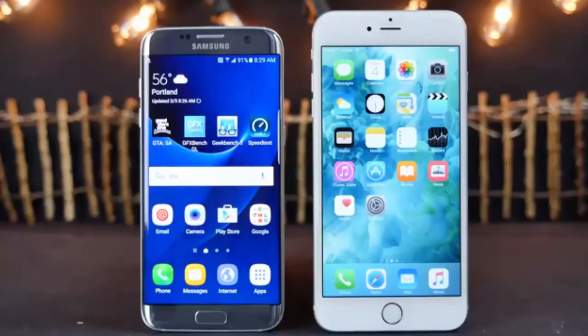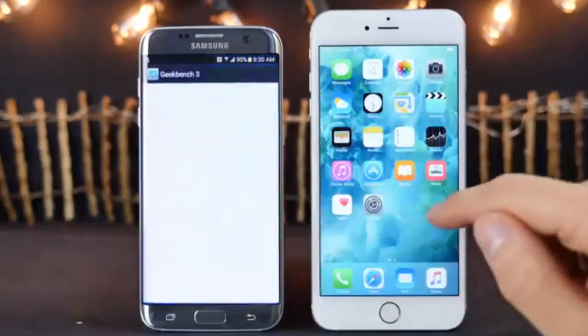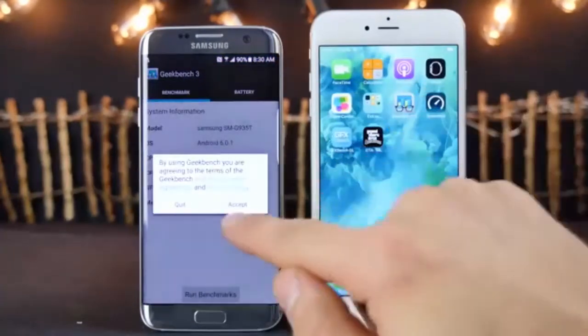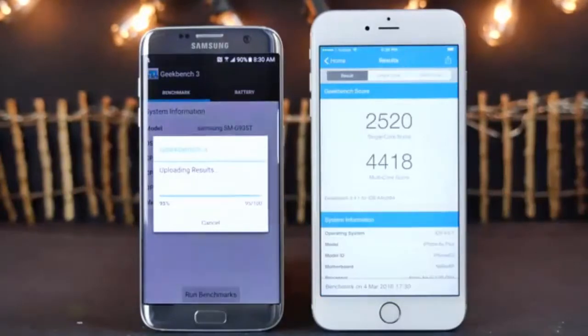So these are the numbers, but how do they compare? Let's take a look. And I just want to let you know, this is the S7 Edge in America. Their international versions will have different CPU and GPU options. Now I did clear out the entire app switcher on both, and we're going to go ahead and run a Geekbench. So these are the results we're looking at.